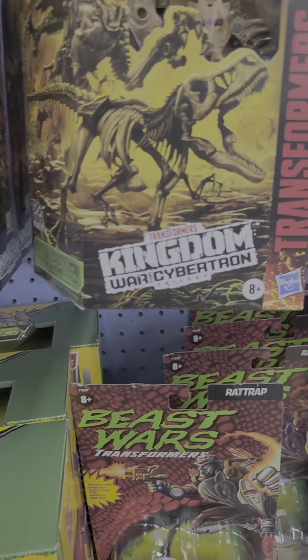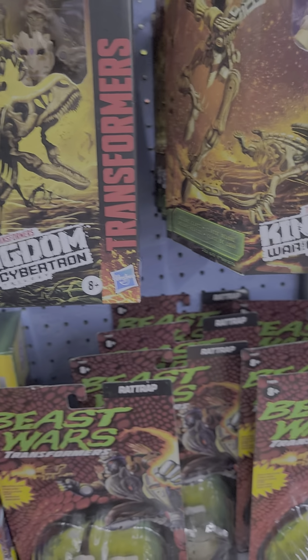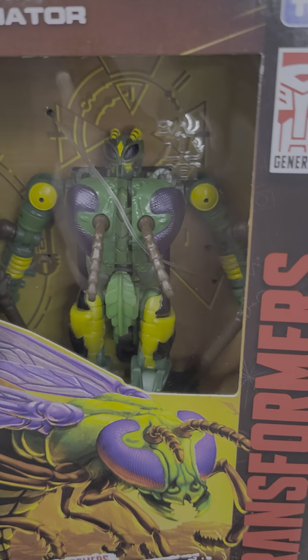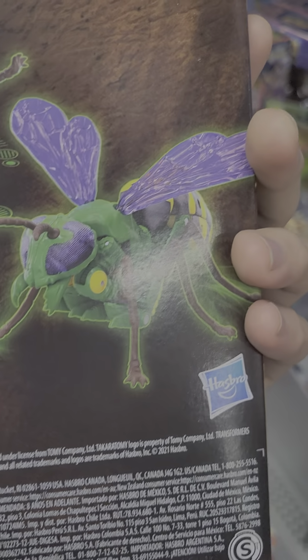I'm dropping stuff. And Kingdom Waspinator right here, with his bulky chest. Looks good.